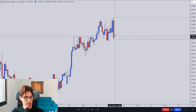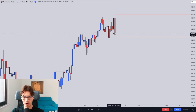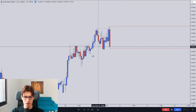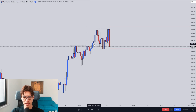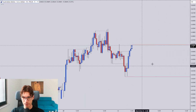Then we had this reversal setup. This one did not fit my plan. The break was not enough. This candle broke both the most recent high and the most recent low as well. This break is just too small. I would have wanted to see something like this with a clean close. And price action was not perfect. We were breaking the highs and the lows, and yeah, just too messy for me personally. So I was not looking for a trade there.